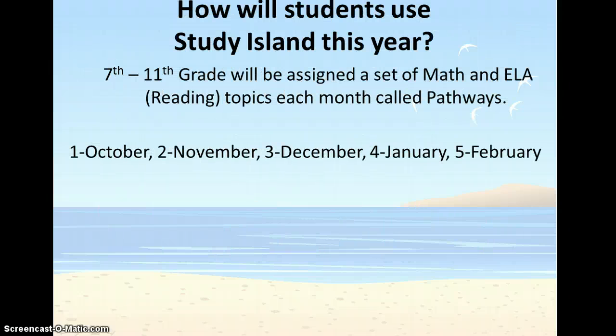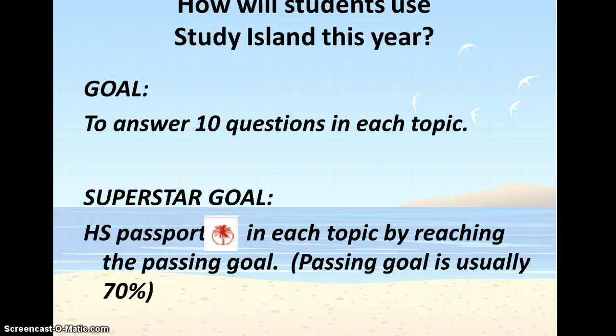So what we are going to be doing is the school has already set up different what they call pathways. It's basically topics set up, and you will see October, November, December, January, and February due dates. So everything's already in there for you, and you really don't have to pay attention to the dates, okay?